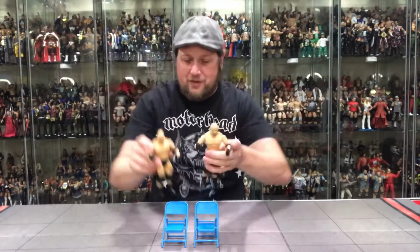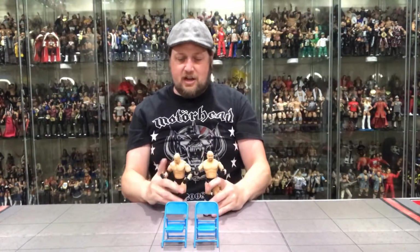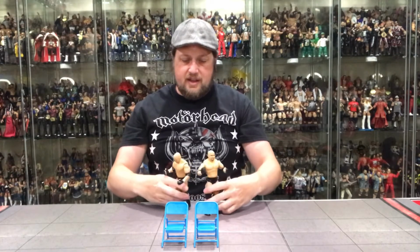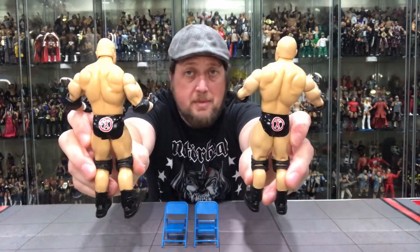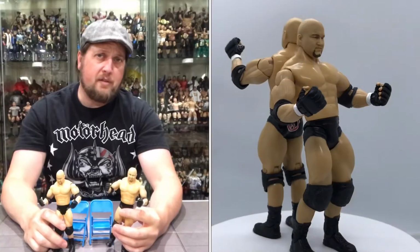Very, very plain figures. I don't know what there is to talk about on these two. The exact same. There's the trunks on the back. They got, I guess, the little Gemini logo. I don't know. It is what it is at this point, but that is it. Jake and Jesse, the peg warmers of the century. Probably the number one peg warmer of the Adrenaline series. Correct me if I'm wrong in the comments.